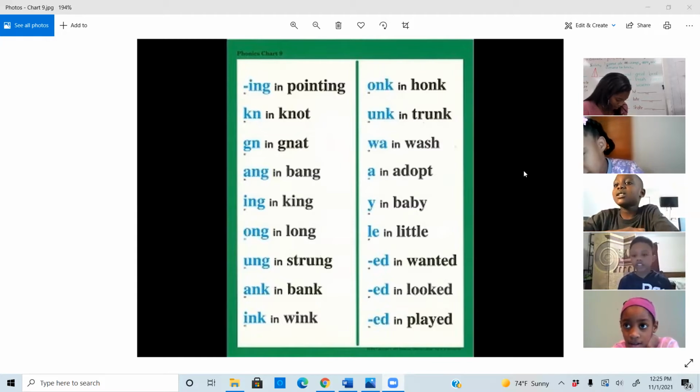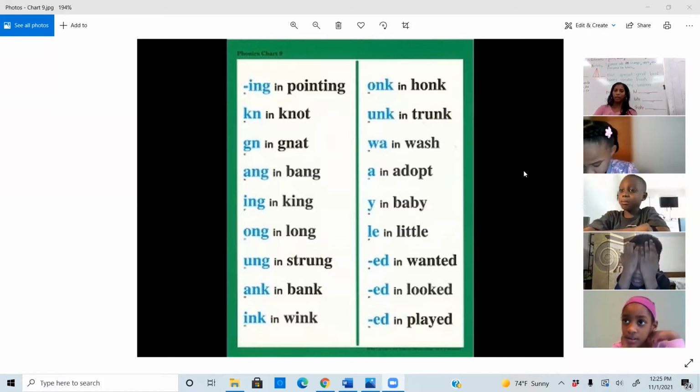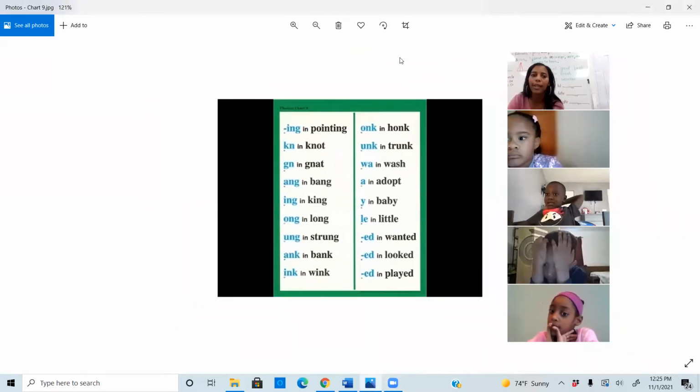L-E says bull, and little. E-D says ed, and wanted. E-D says d, and look. E-D says d, and play. Awesome. Thank you for those who are saying their charts. All right, let's go on to chart 10.